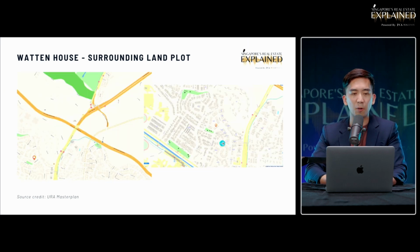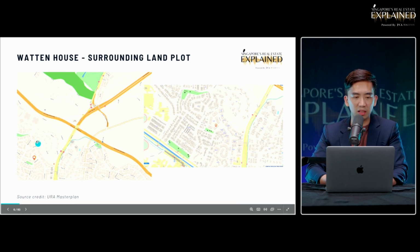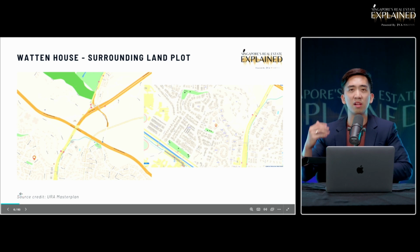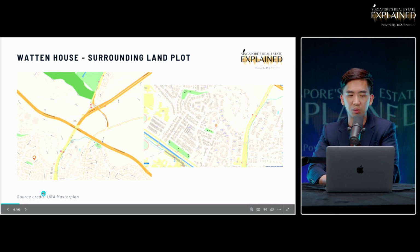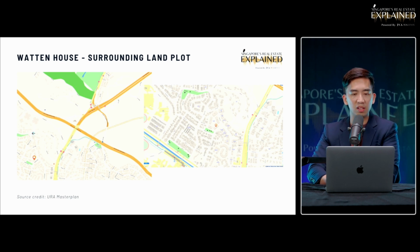Okay, so one more thing to take note of is right in front, if you wonder what is exactly over here around Watten House Estate, which we'll cover a little more in the site plan area, it's all covered by landed. So over here, you have almost close to unblocked view, a 360 view, and even the Adam Park area over here, which is all filled with landed bungalows especially.